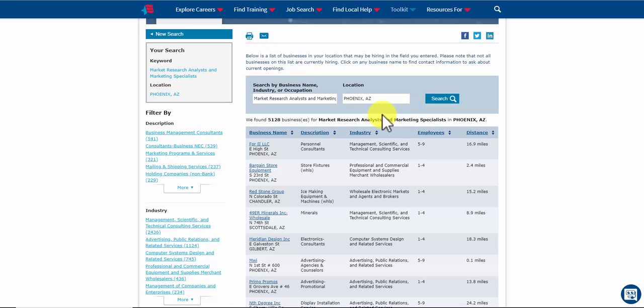What this is doing now is behind the scenes, it's looking for companies that hire marketing research analysts and marketing specialists. So on the left-hand side, business consultants, management consultants hire marketing people, marketing programs and services obviously hires marketing people. So that's advertising and public relations down here hires marketing people. Let's do advertising public relations.